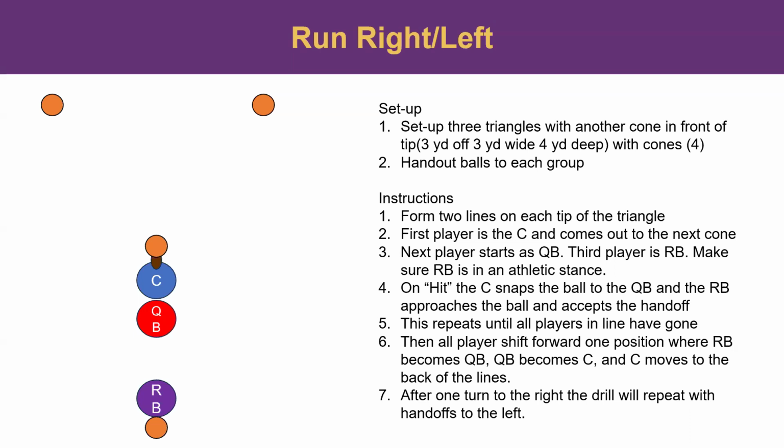And then you have a cone out, let's say about 4 yards out, 1 to the right, 1 to the left, and that's used as a guideline to where the running back's going to go after they take the handoff. So we're going to break the group of kids up into 2 lines. Essentially, the first player that's in line is going to move up to the next cone. They're going to be the center. Next player in line is going to start as the quarterback, so they'll move right behind the center. And the third player is going to be the running back.